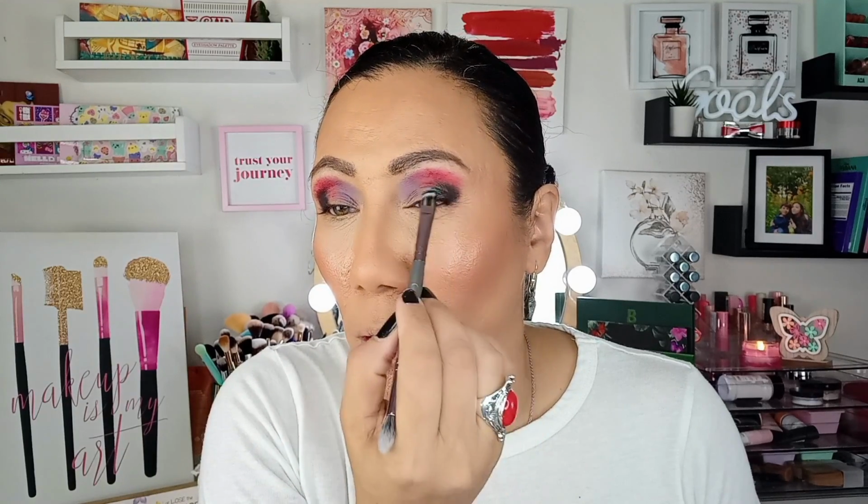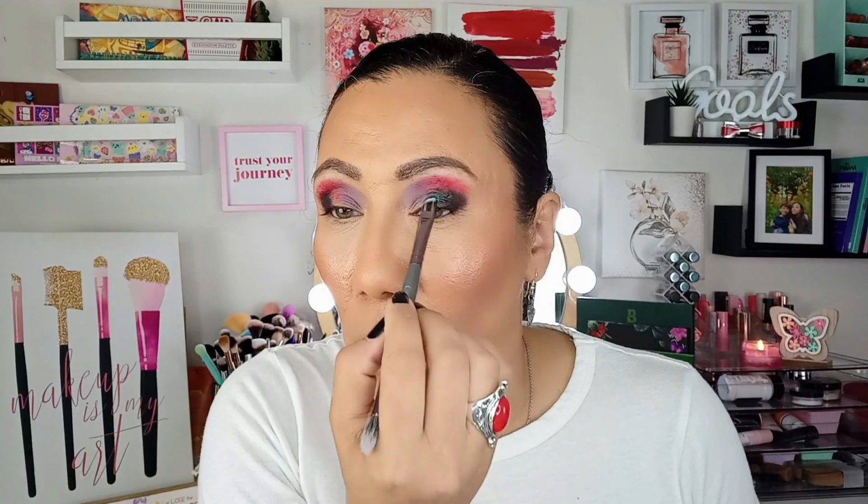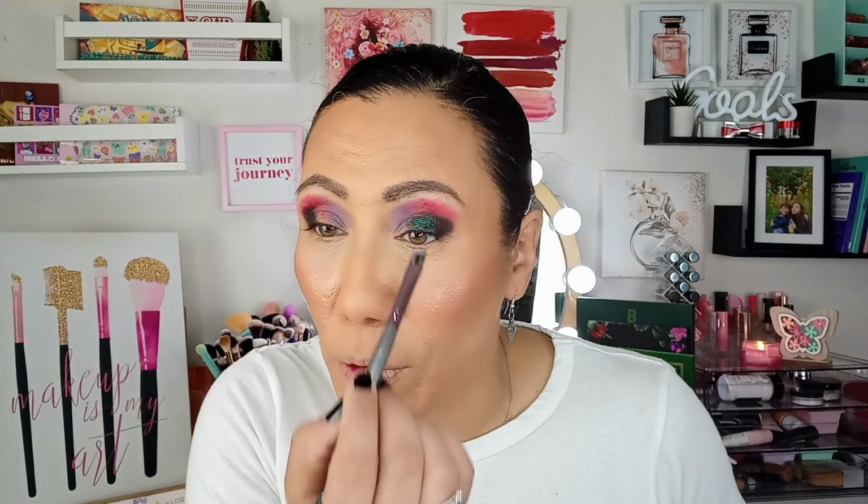Let's start with laying down a glitter base, because I feel like these shimmers are going to need it. This is just the base booster from BH Cosmetics that I have been using. I'm going to take Alive, and I use that same sticky side of the brush, and I'm going to lay this down. Oh, that is pretty. It's a deep, rich, cool toned jade, if that's making any sense. Kind of a little bit of blue. Ooh, that is actually very pretty.